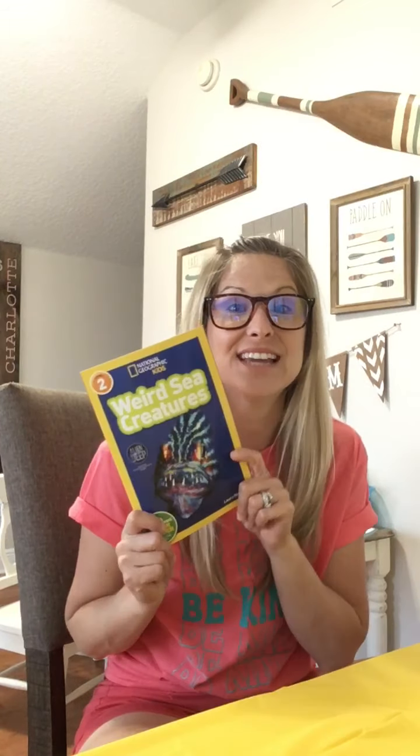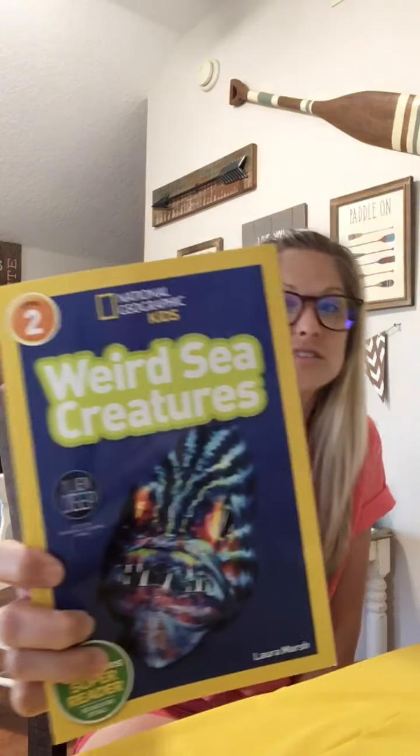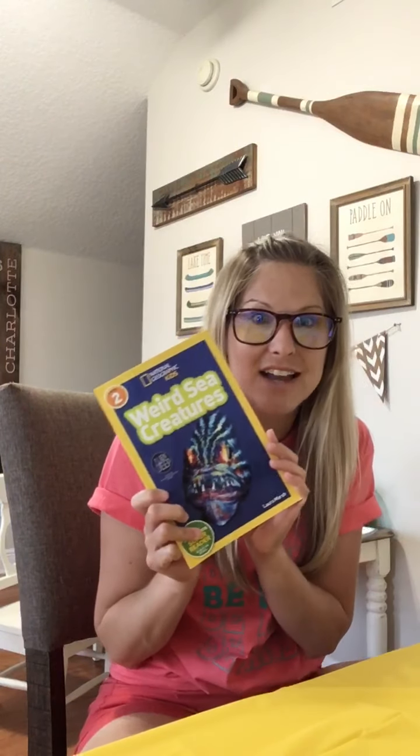Hi boys and girls, today is all about the anglerfish, which is an interesting sea creature. I'm gonna read you about some other weird sea creatures. This is a kid's National Geographic story.